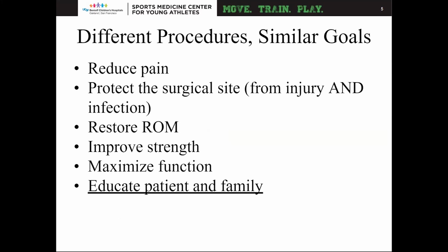With that in mind, a lot of these cases, if not all of them, have really similar goals. We're always trying to reduce pain. We're always protecting the surgical site from injury and infection. We're trying to restore range of motion, improve strength, and really maximize the patient's function from whatever procedure they've had and whatever it is that they want to do. We're always trying to meet patient-specific goals.